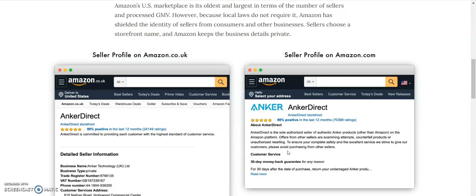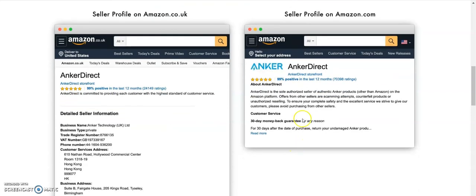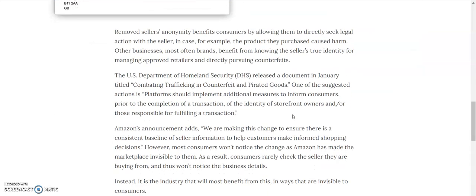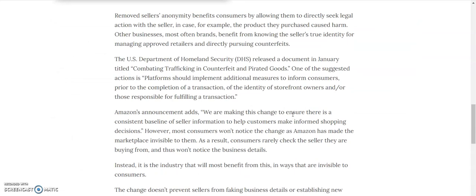Sellers choose a storefront name, and Amazon keeps the business details private. And you can kind of see how naked our stores are in the U.S. This actually has been a frustration of mine in the past, when I was selling and people would be hijacking my listings or trying to sell my products in an unauthorized fashion. It was nearly impossible to figure out who people were. You could order their product and then try to do some digging, but it was tough.